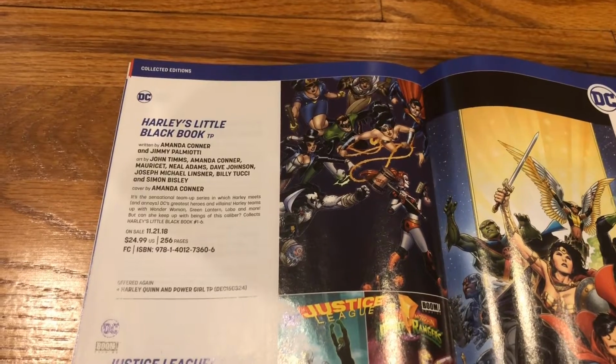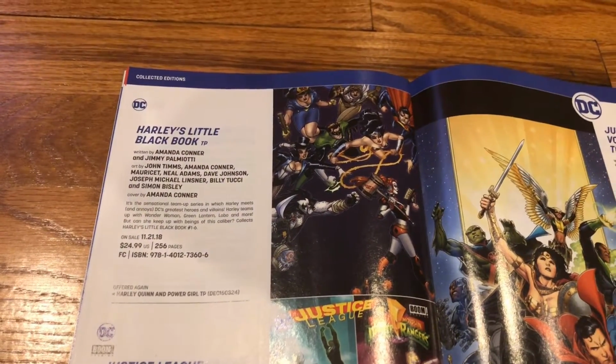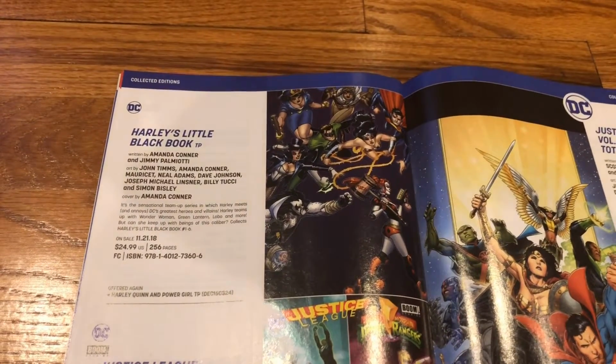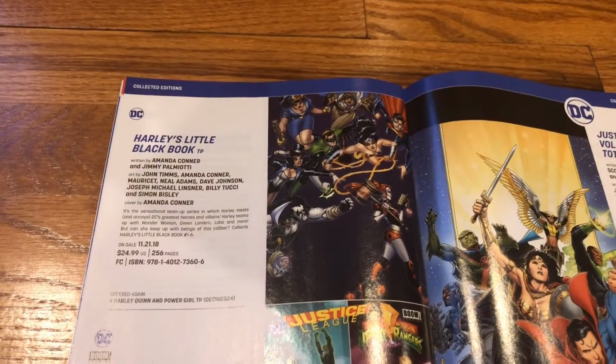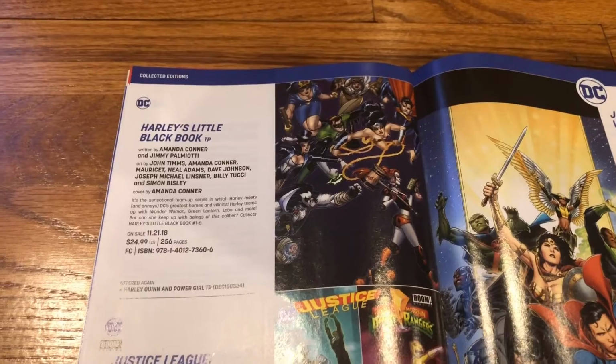It was a kind of an adjunct series to the main book where Harley teamed up. So it was like Brave and the Bold, only with Harley Quinn. And it was a ton of fun. She teamed up with Hal Jordan, with Wonder Woman, with Lobo, and I think with Zatanna, and I can't remember who the others were, but I remember loving the series.